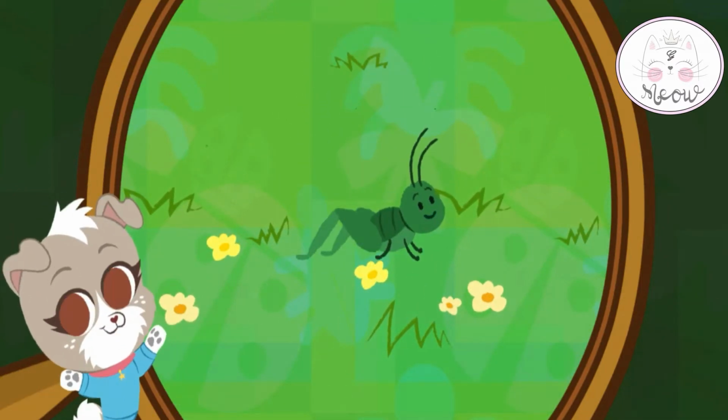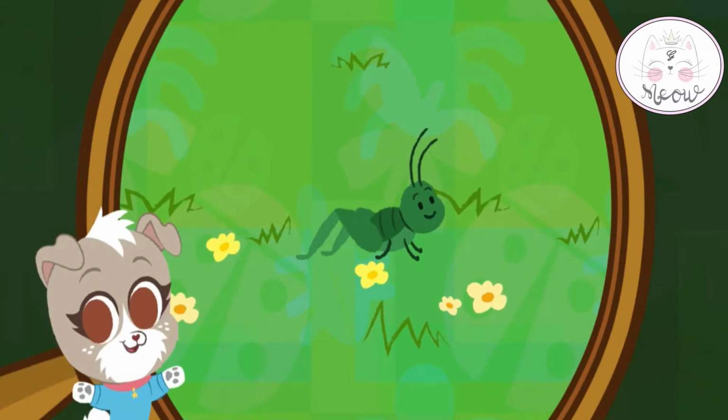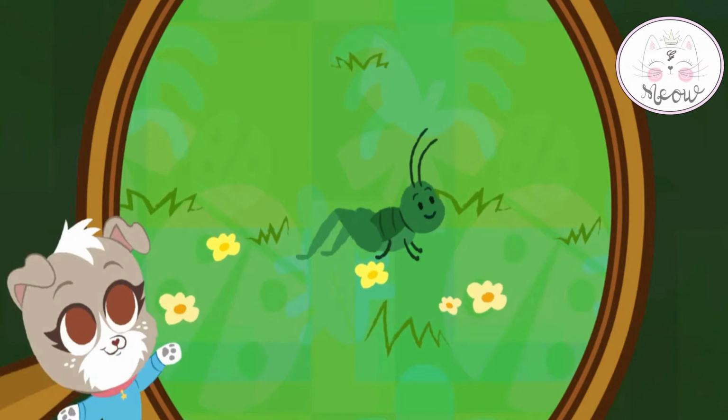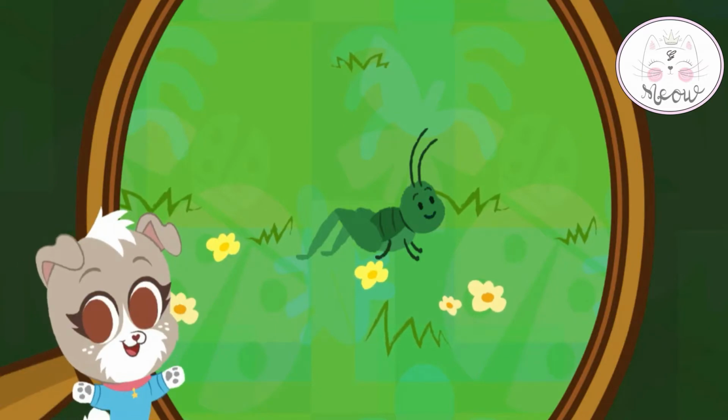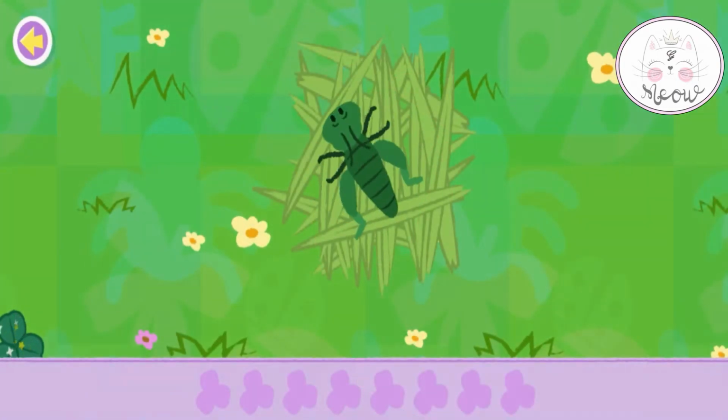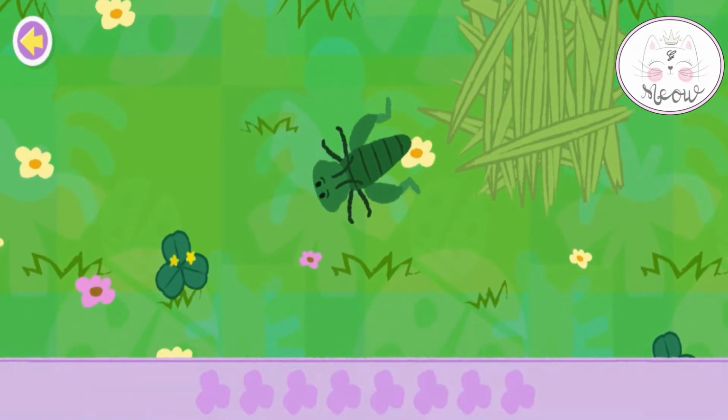You found the grasshopper. Want to know something cool? Boy grasshoppers can rub their wings and legs together to make a chirp sound, which is like singing for them. Help the grasshopper gather all the clover.